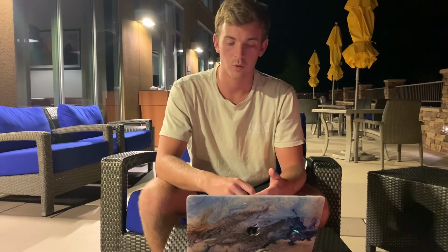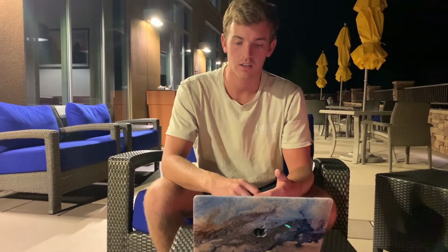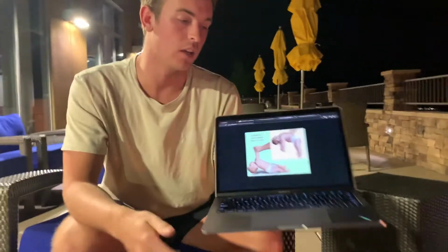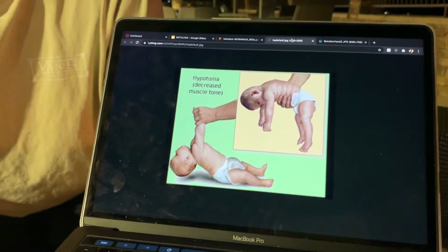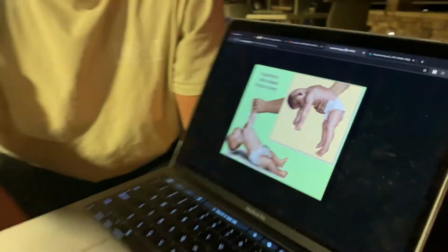Infants with botulism may appear lethargic, feed poorly, be constipated, have a weak cry, and have poor muscle tone. Here's a picture of an infant with infant botulism. So you can see that the muscle tone is very weak.